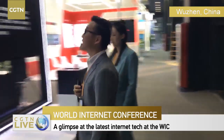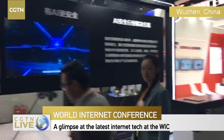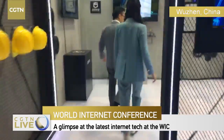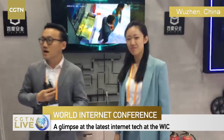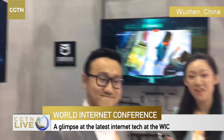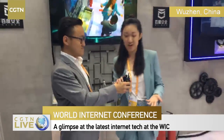Let's check them out. What we have here is a booth from the search engine Baidu. And in recent years, they've pivoted towards artificial intelligence. They've gone beyond search engines. So these are some of the AI demonstrations that they're showing at the expo. We actually can find someone to tell us what these demonstrations are.